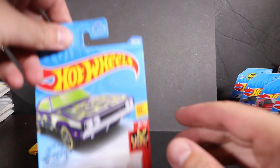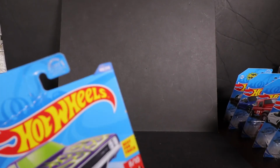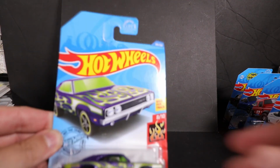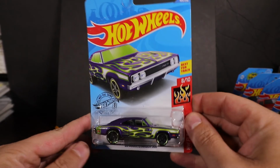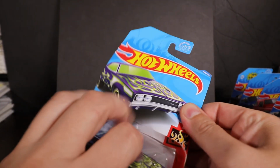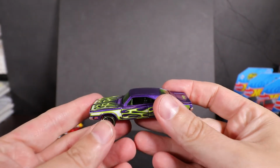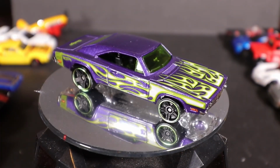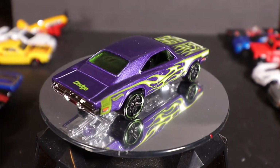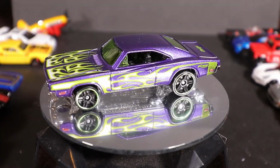Another one that I like a lot is going to be the number 189. This is the 69 Dodge Charger 500. Purple with green flames. Just really nice. Green windows is okay. But the purple and green, kind of like the Joker. That looks good.